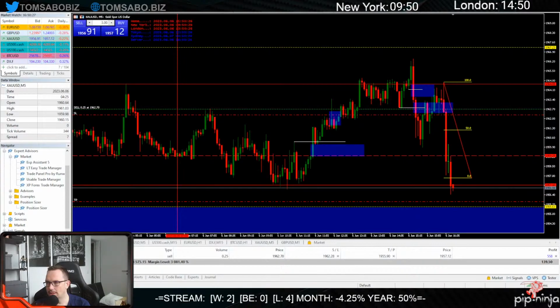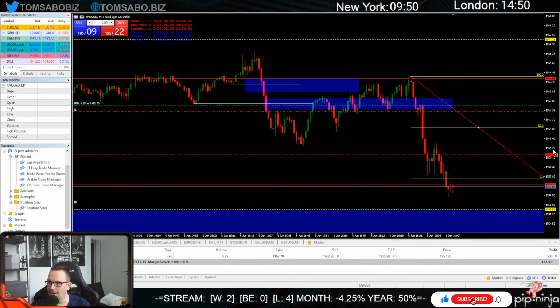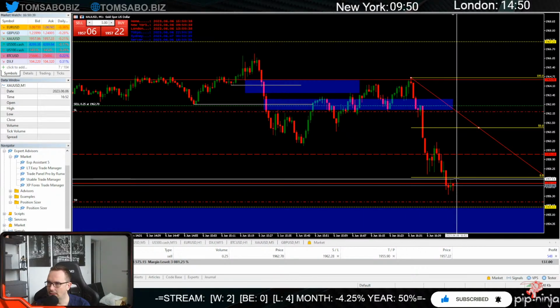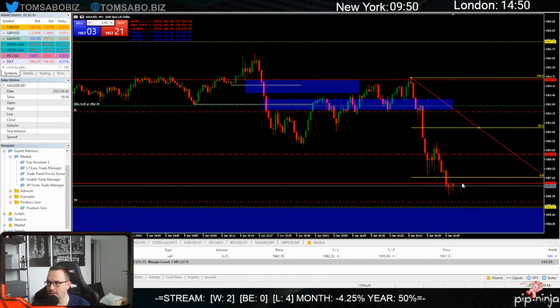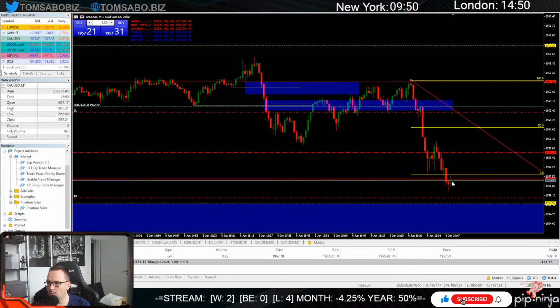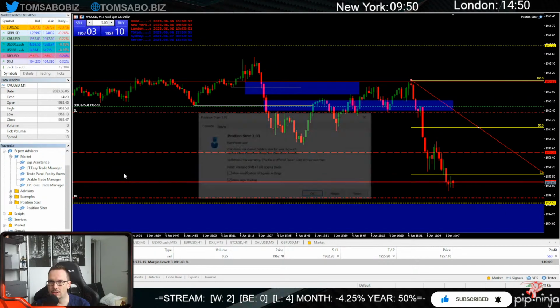This is how it looks like. I wanted to do a second entry, a scale in, but I don't think that we're gonna. Actually, I could have scaled in. What's the time? With a silver bullet entry, I could have scaled in here. 19. I could have scaled in, but it's dangerous. On the 1 minute, I could have scaled in with a second entry, but it's just dangerous.